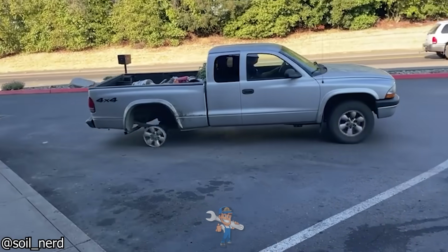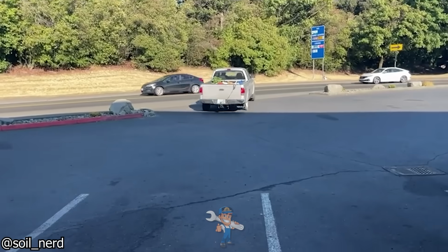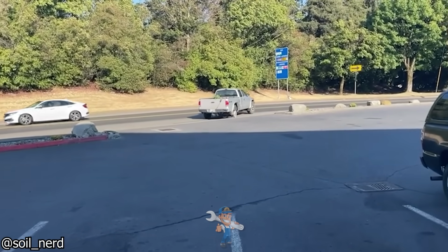A mechanic noticed this truck parked outside an auto parts store. The owner apparently had a blowout in the woods and the driver had to be somewhere soon.